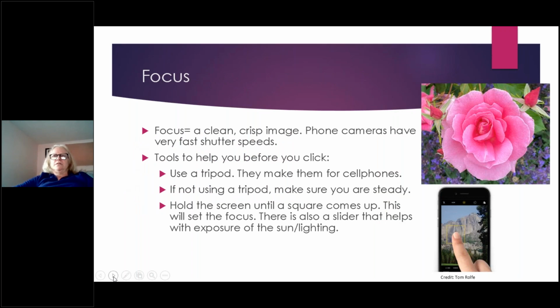So here's focus. It really means a clean, crisp image, and they have very fast shutter speeds on phone cameras, very fast. So everything is going to be in focus. It really is. But some of the tools is use the tripod, like I say. Make sure you're steady. If you don't have steady hands, use the tripod.